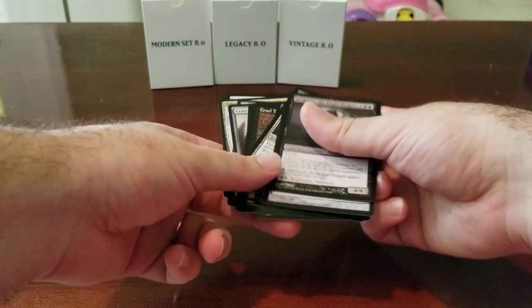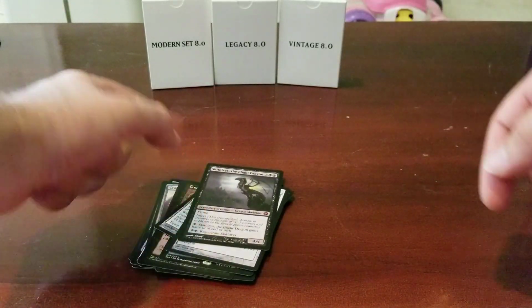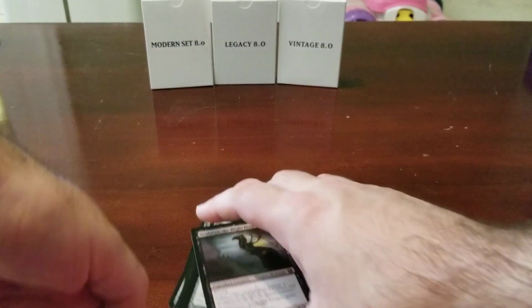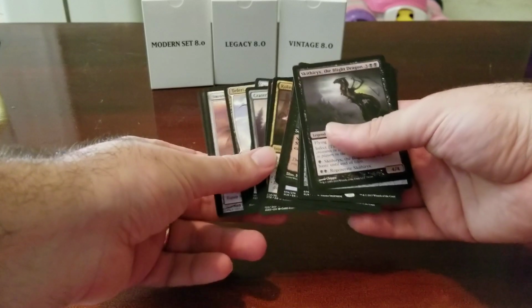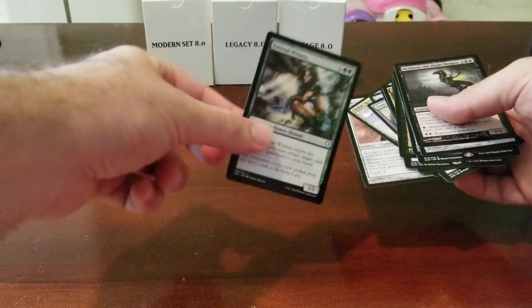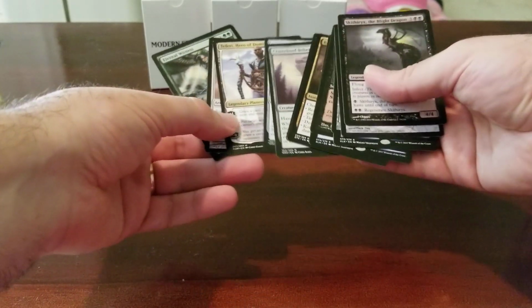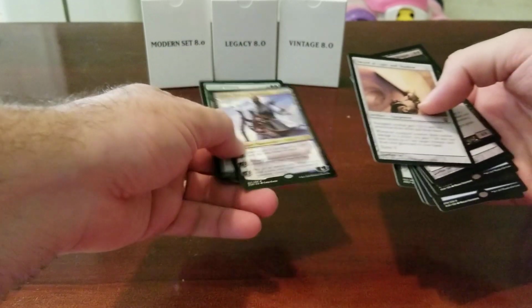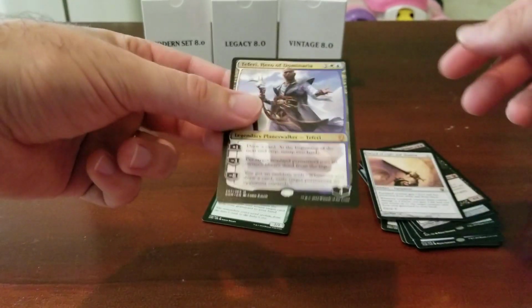So I just placed an order in with Ron, and I actually picked up the Modern 8.0, the Legacy 8.0, and the Vintage 8.0. And I also ordered a couple random singles, plus Ron threw in a bunch of extras as freebies. So some of the extra singles that I picked up were the swords, because I needed them. Oops, I've still got the fairy, which is pretty cool. It's nothing great, but it's cool.